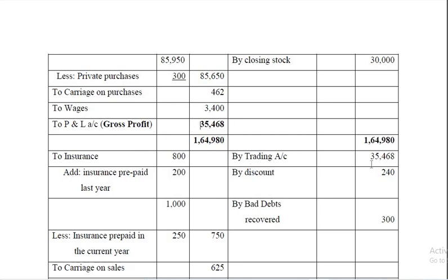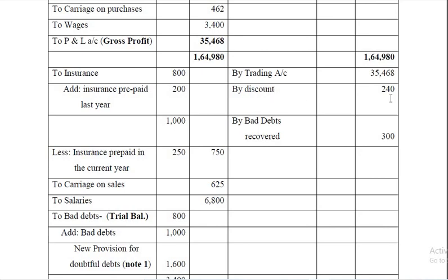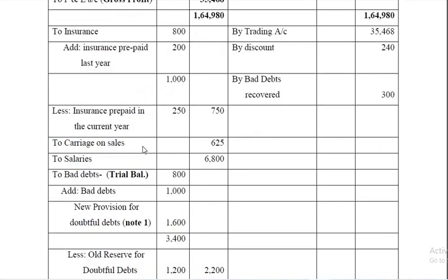Profit and loss account is credited by trading account 35,468. Discount credit balance 240. It is discount received or earned. Bad debts recovered 300. Debit side, insurance 800. Insurance prepaid at the beginning of the year 200. It should be added because though it was prepaid last year, it relates to the current year. And then prepaid at the end of the current year, it is relating to next year, so it should be deducted. Carriage on sales 625. Salaries you have to take.